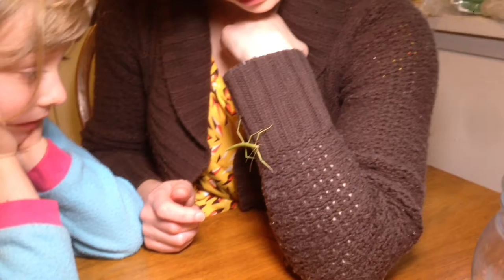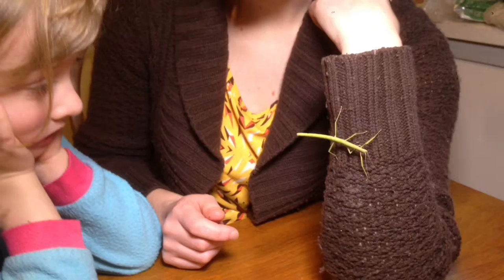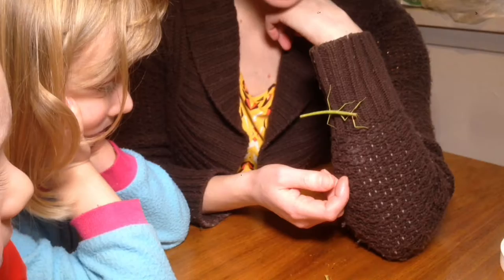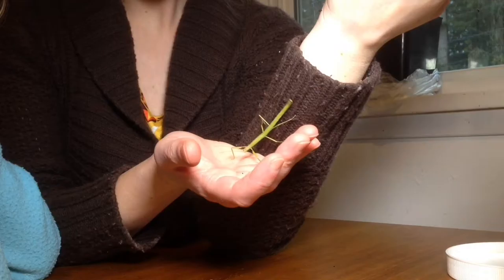What do you think about them, Timmy? Do you like stick bugs? No, I don't like them. I just like some ants. You like ants? Why do you like ants? Because ants are friendly to me. Ants are friendly to you. But sometimes they can bite you if you be too scary.